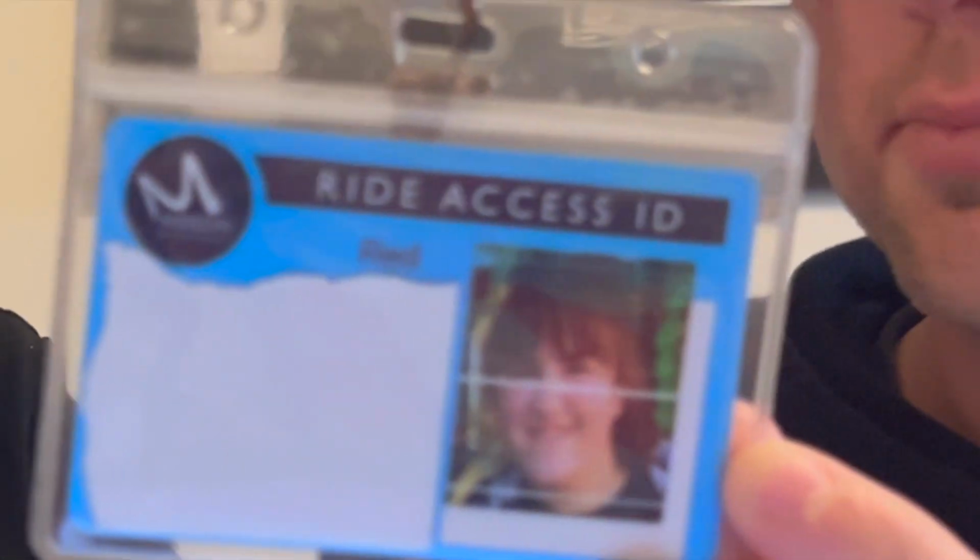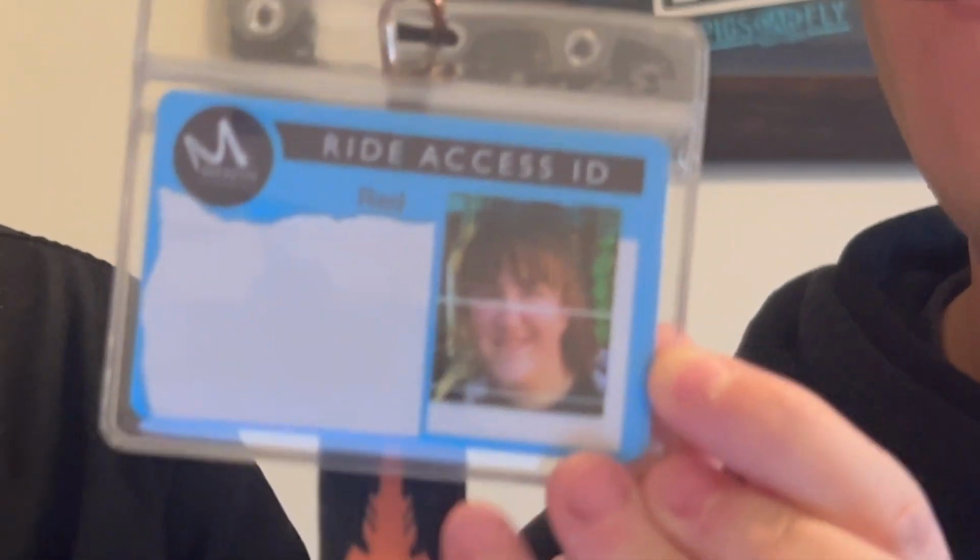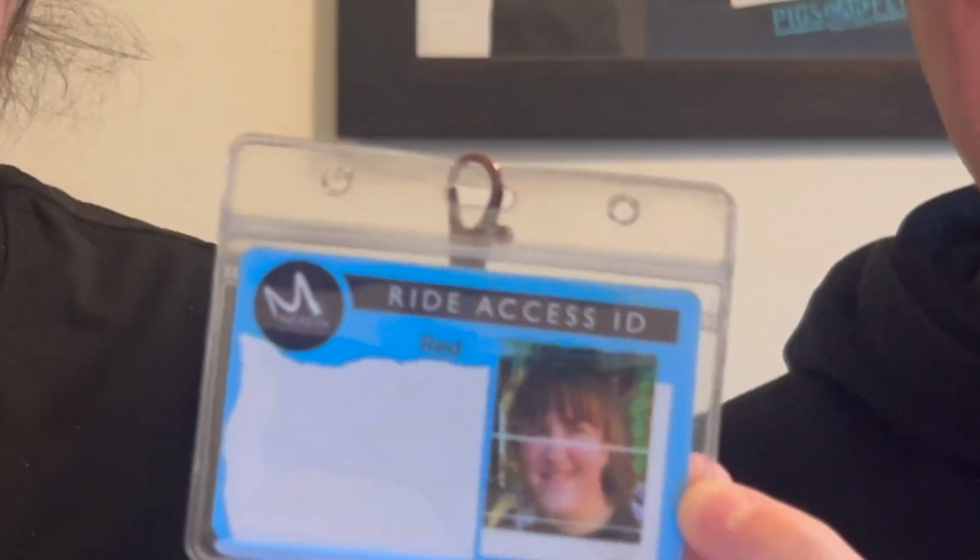So when you apply for the ride access card, you'll get approved if you're eligible, and when you get approval, this is what you pick up from the park. This has a photo of you. It has your colour, which I'll get into later in the video. It will also have your name, your ID number, which I've hidden, and a barcode. The barcode is kind of irrelevant, but anyway. On the back, it has all of the information on how you use it.